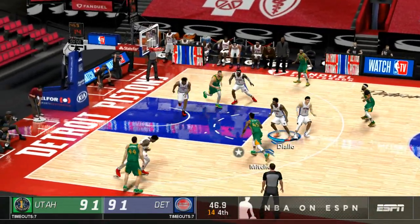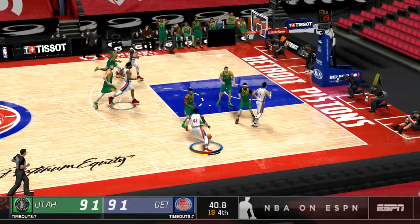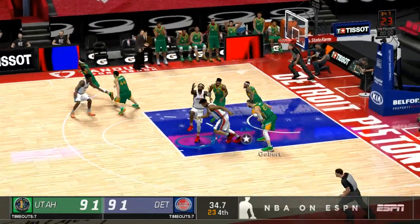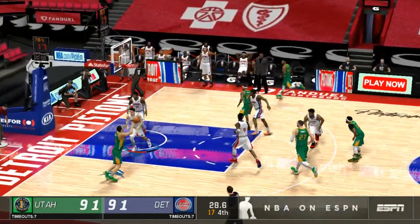Conley the pass to Mitchell. Here's the floater. Number 41, defended by Mitchell. Number 6, off target from downtown. Utah's gone 1 of 3 from outside the arc since we've reached the fourth quarter.